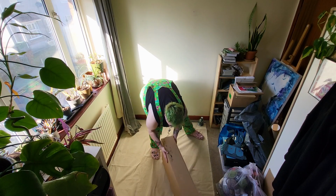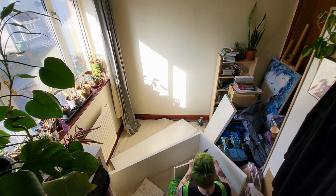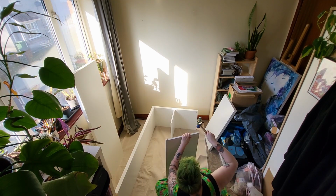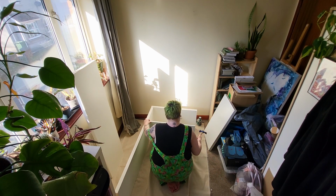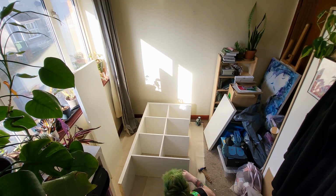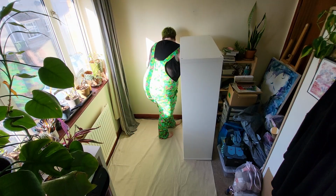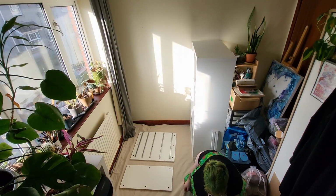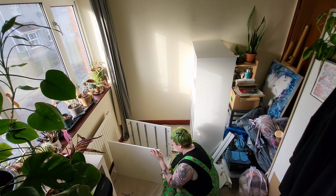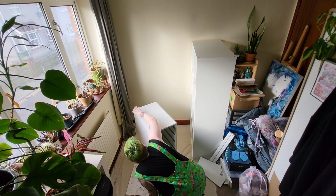So my IKEA delivery arrived and I spent an entire day putting the furniture together. I'm pretty good at constructing IKEA furniture, but I just don't have a lot of patience. You can probably see that that space is not going to be very big desk space. You'd be right, I will move it later.